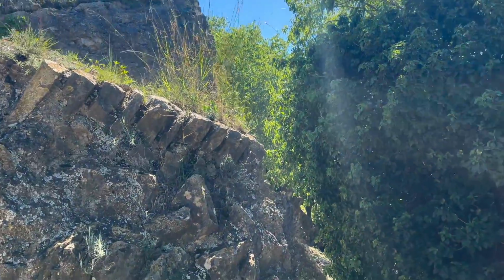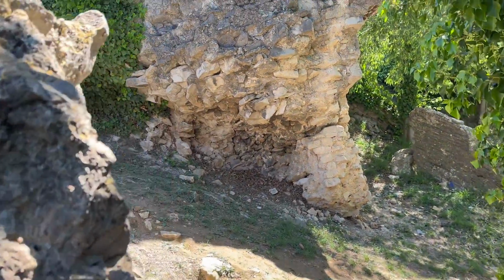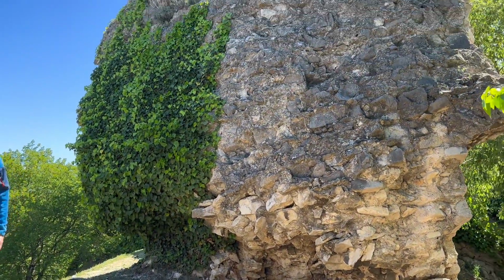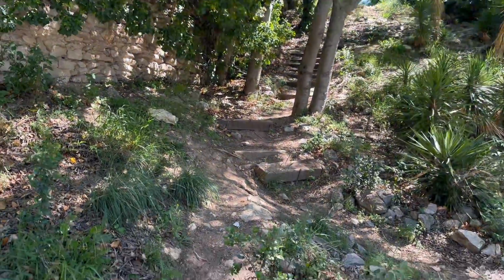We're now going to try to find the entrance to go to the top of the walls of the city. No, further down. Are there stairs or is it like... It's a long way up.